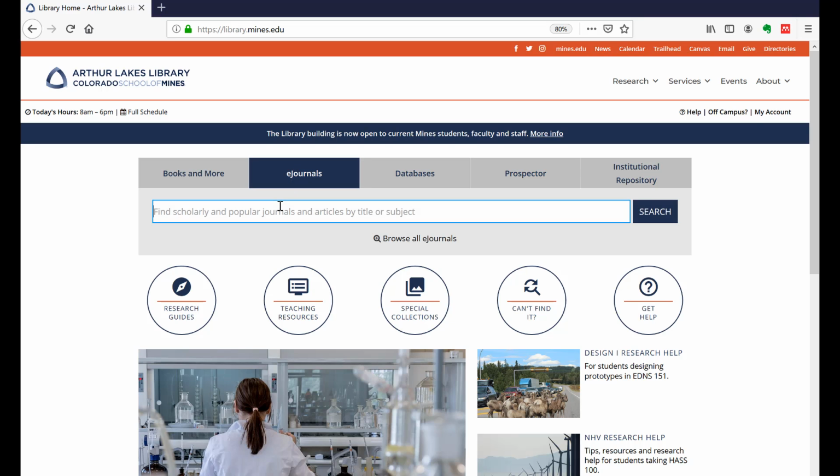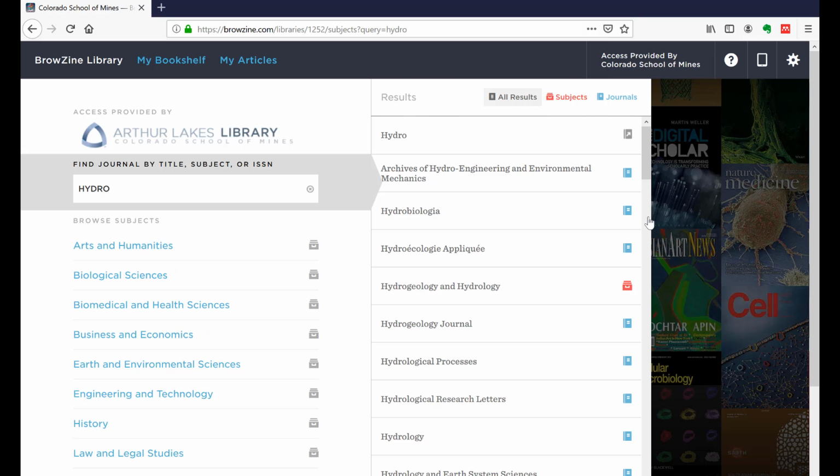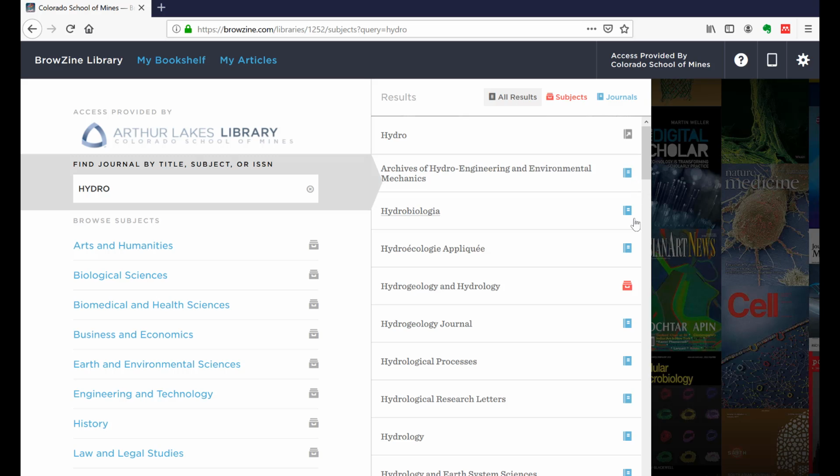Using this box, you can search by journal name, such as Economist, or by topic, such as hydro. Today, I'm going to search for hydro. Just click search. Now you've probably noticed that there are little icons next to the search results. Let's discuss what they mean.